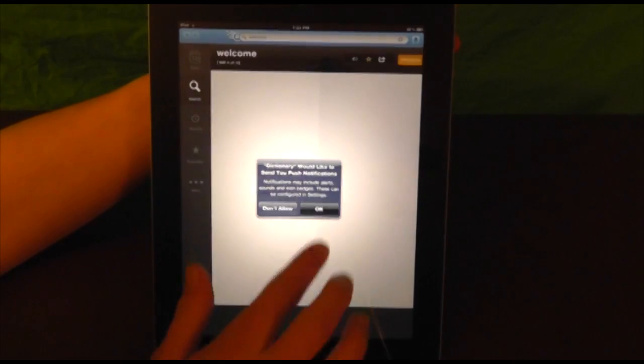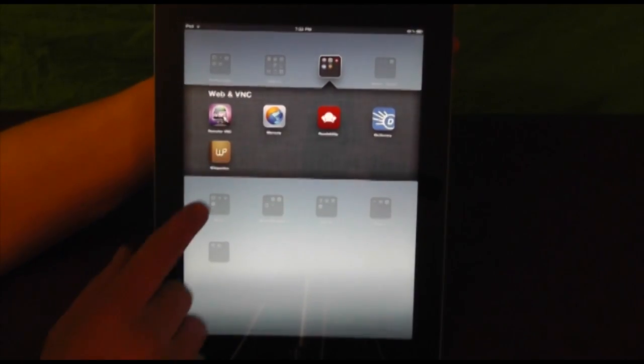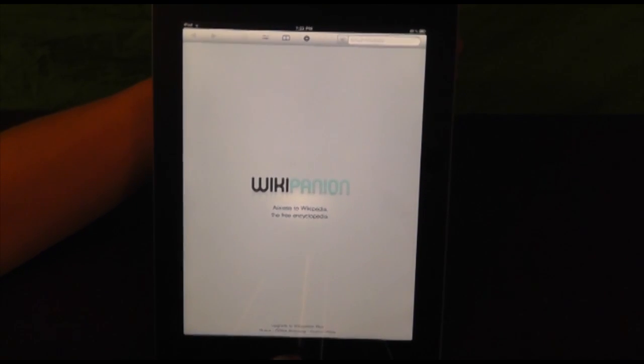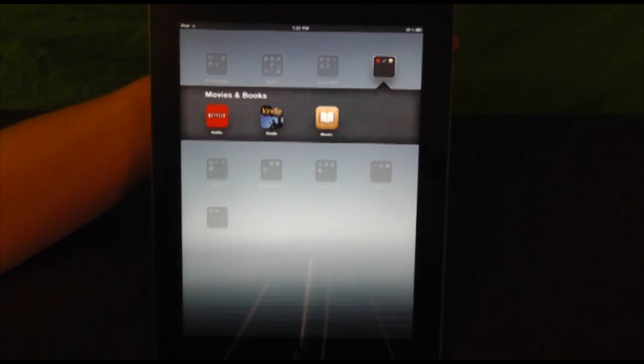Dictionary.com, you know, goes without saying. You got a dictionary right there. Wikipanion, it'll let you look up Wikipedia right here instantly. This is a free app. It's pretty cool. Alright, let's check out some movies and books apps.